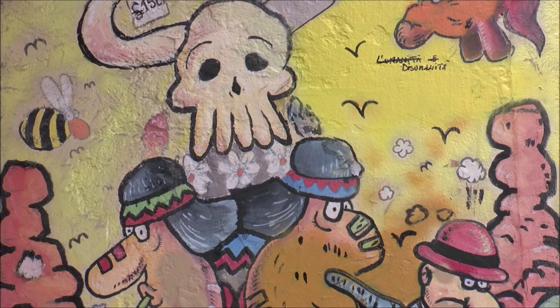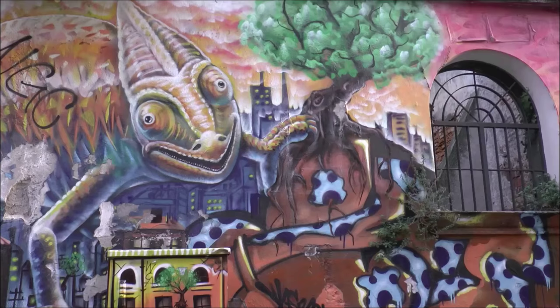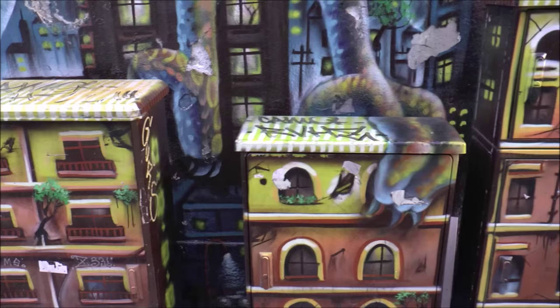Milan has a lot of really cool street art, and you'll often stumble upon it when you're not even looking. We spotted some really cool pieces around Porta Ticinese.